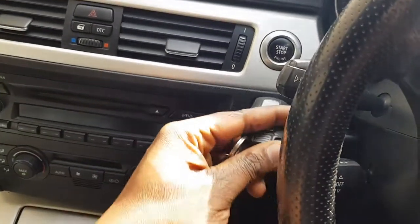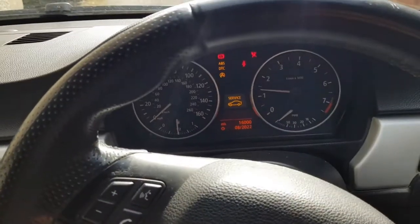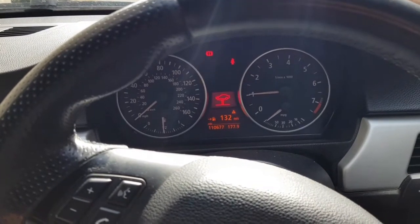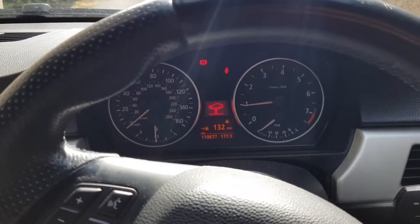And that's how easy it is to install your inner taillight assemblies. And close the boot. If we go to start the car, you'll find that the warning light for the light bulb has gone away.